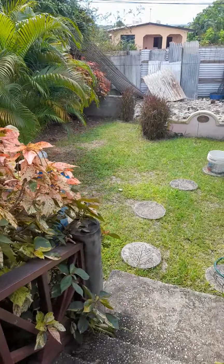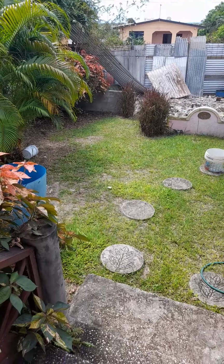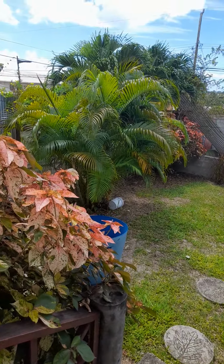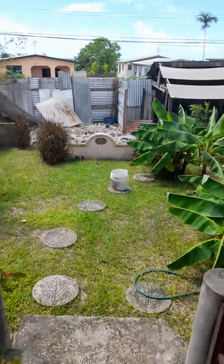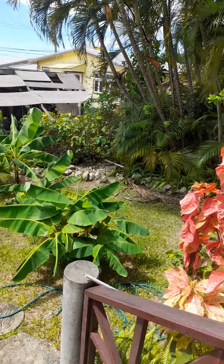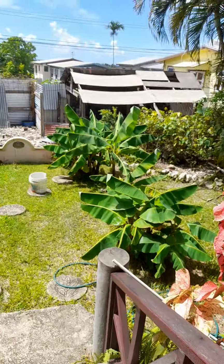Hey, so the garden is looking better now that we have done some work. Debushing and cutting the lawn. My shed needs some work on it. I'll work on that. But all in all, everything is honky-dory.